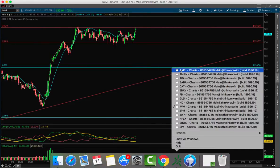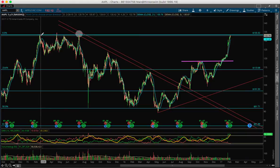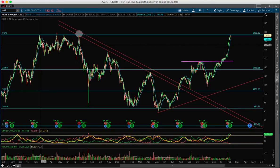So now let's talk about Apple. Very interesting chart. The last time we were at the same Fibonacci level was in February 2015, then in July 2015, and then again we are back to 133 Fibonacci resistance. There's a lot of resistance there.